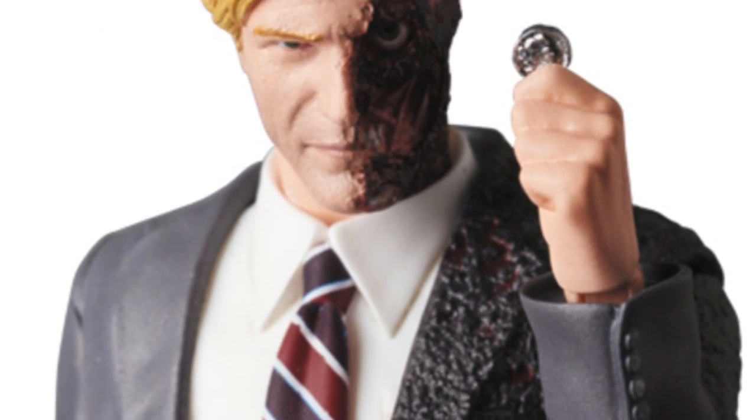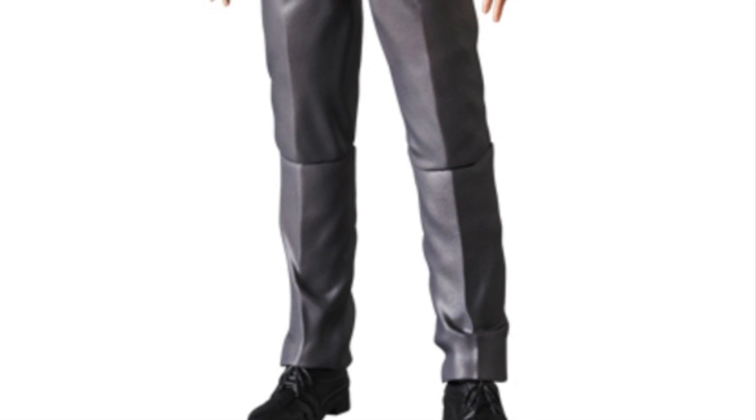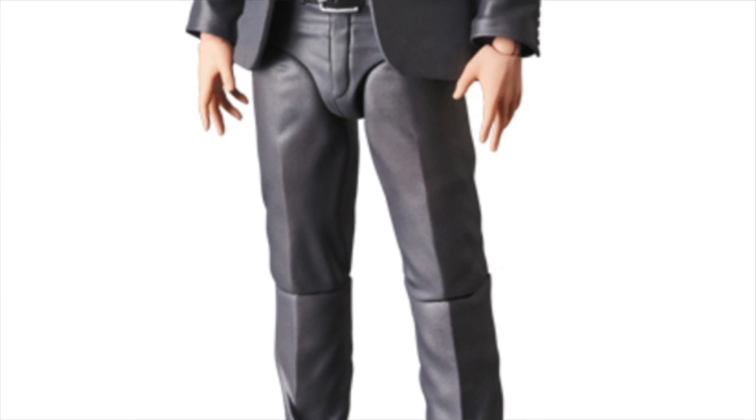A piece of information that I forgot to talk about last week was the announcement that Medicom is going to be doing a new MAFEX Dark Knight Two-Face figure. So if you've been collecting the MAFEX Dark Knight figures, we're getting a new addition to the line with Two-Face, based on the Aaron Eckhart version.